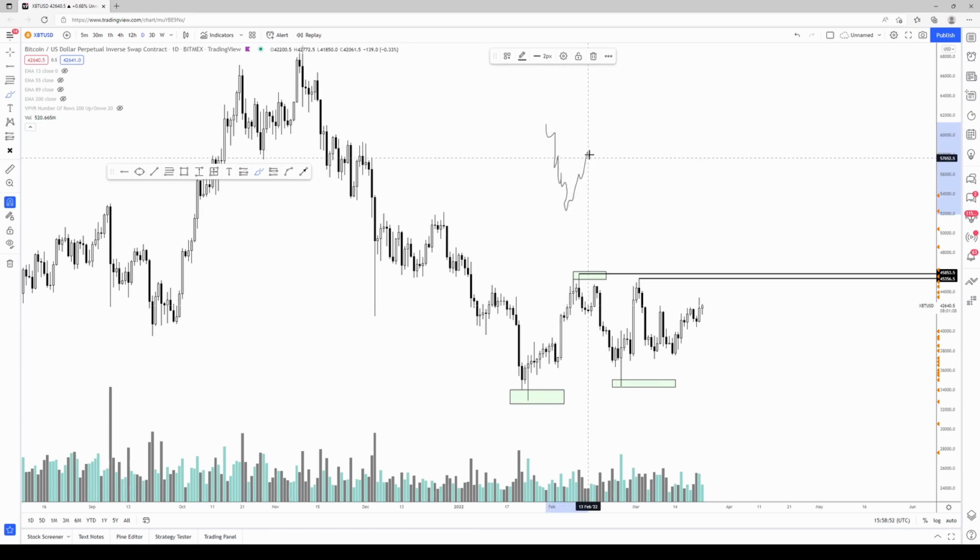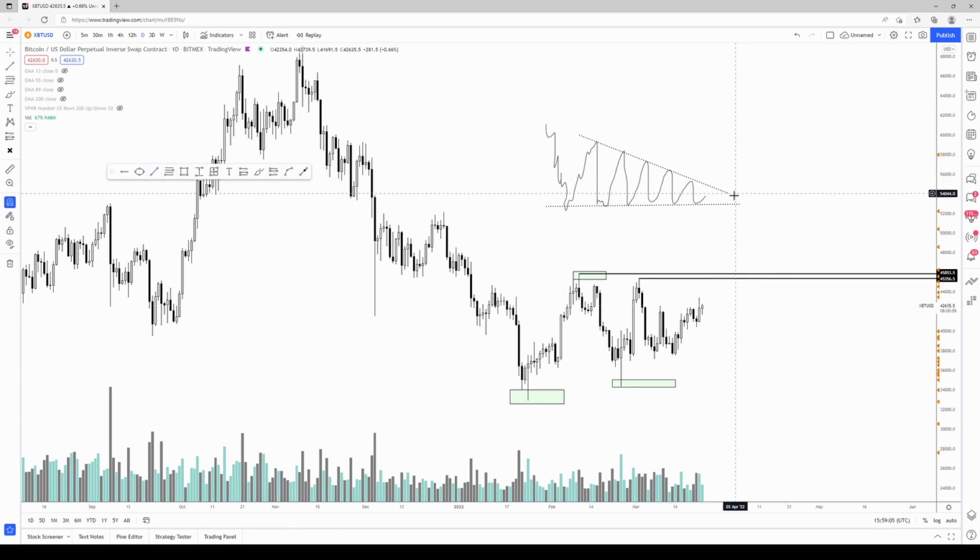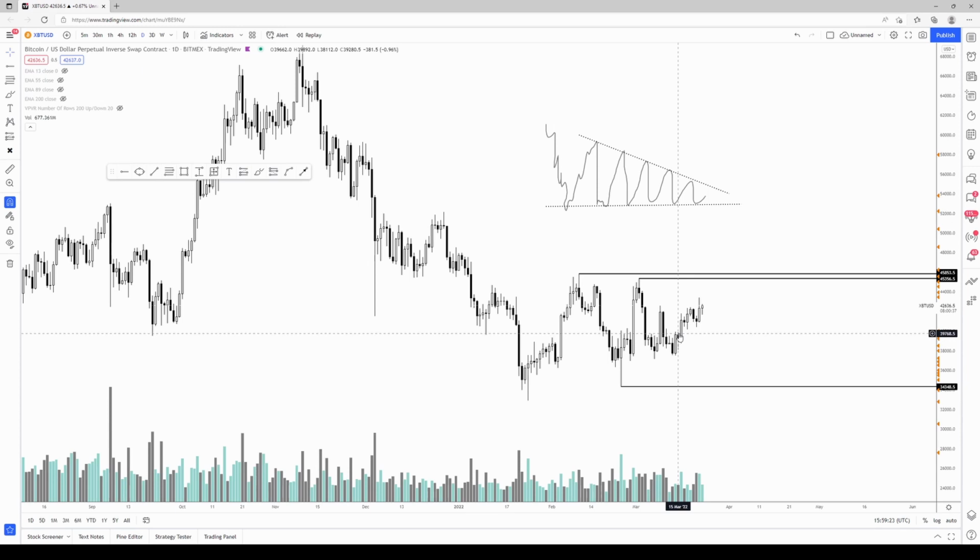So you might see something like this where price just chops around and consolidates, and then there's really no clear direction in both. And if you've seen my videos the last few weeks, you know that I'm just waiting for a break of one of two levels, either a break of 46K or a break of 34K. And what I mean by that is after you see one of those two levels get broken, then you have a clear trend on the daily from that point on.